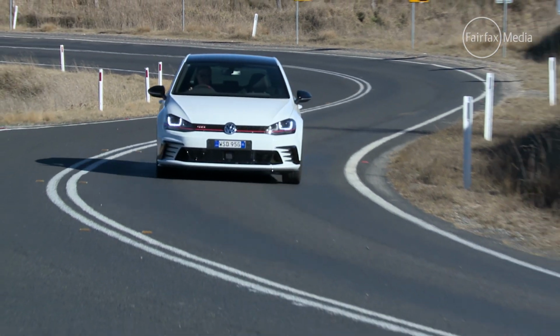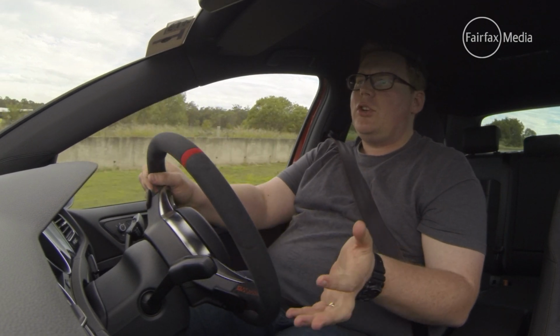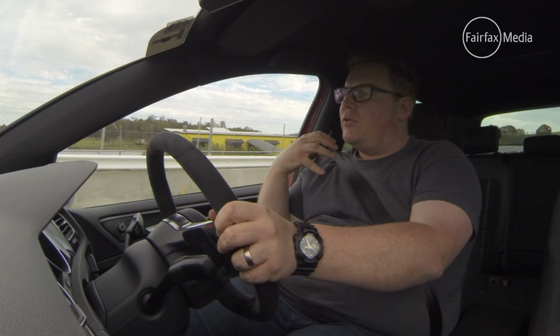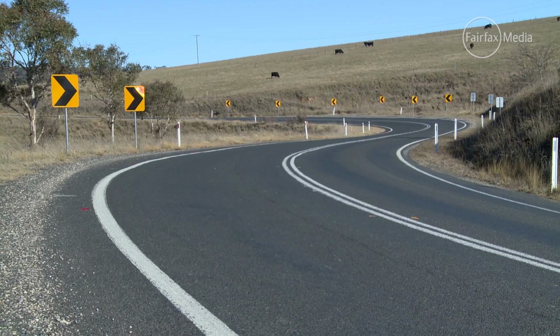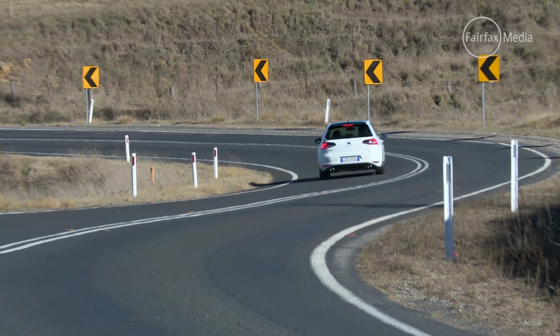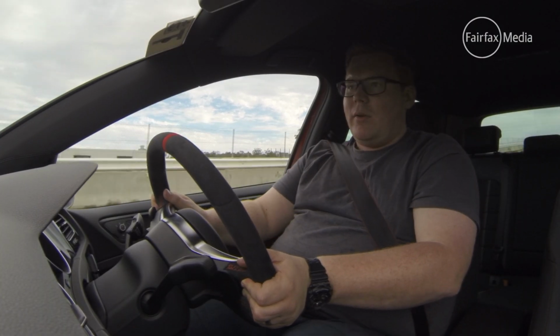Now, out on the road, the GTI 40 Years is pretty much what you'd expect. It's just like a Golf GTI, but a little bit more focused. This car has the Golf GTI's Jekyll and Hyde ability. It's got that two-faced personality where the car is very smooth and refined and easy to drive around the road, but it's also quite capable when you really want to give it a bit of a push.